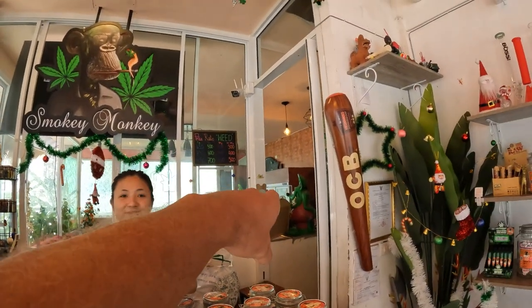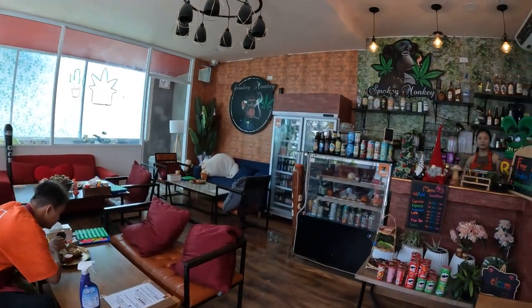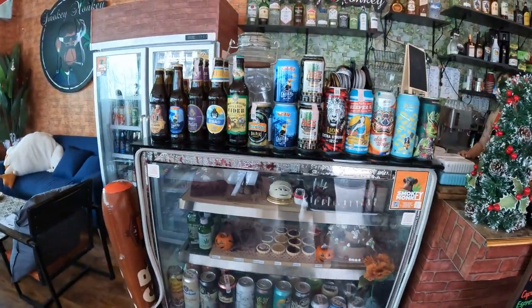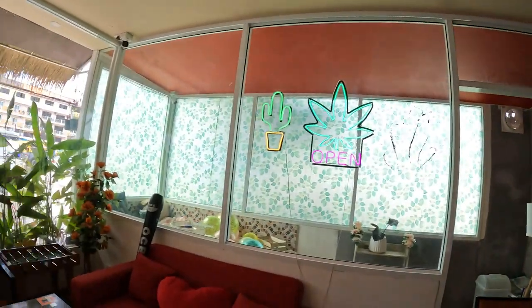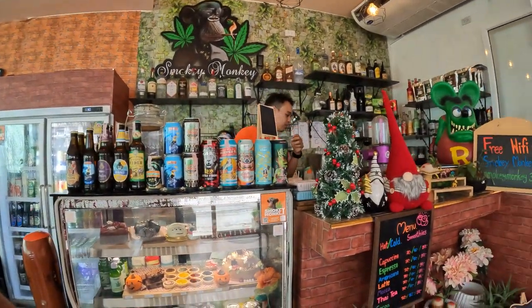Nice, and back there they have like the round area, right? Your old area. Here is the relaxation area. You have here all the food you need. Here is basically the place where you can enjoy your joint. This is how it looks like. I believe this is one of the best coffee shops here in the Patong area. Smoke Monkey, check them out, definitely.